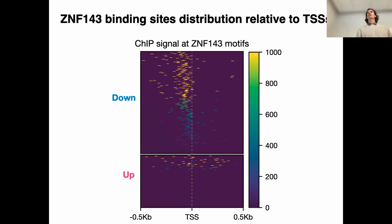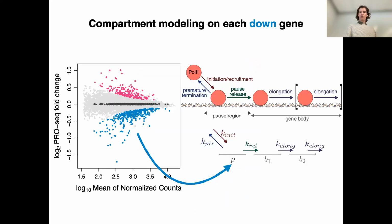So the first thing we did is we looked at the genes. So these are all the genes that go down. ZNF143 clearly binds in the promoter of these genes to activate them. And for some of these, where we have strong binding downstream of the promoter, it's just poor annotation of the TSSs. What's weird about the genes that don't conform to my worldview is they tend to have binding upstream, over the TSS, and downstream. So we think that normally ZNF143 binds in the promoter to activate genes.